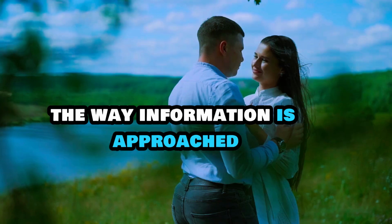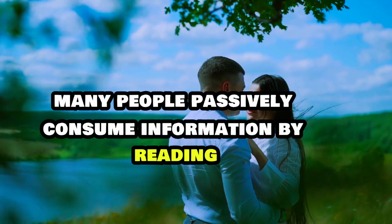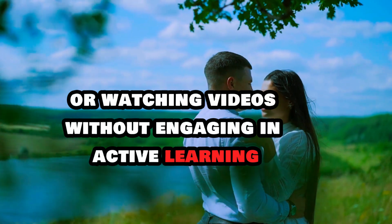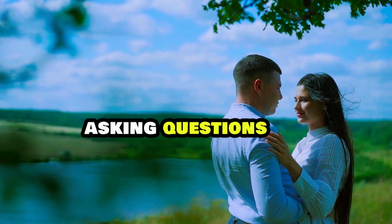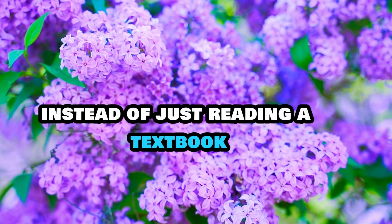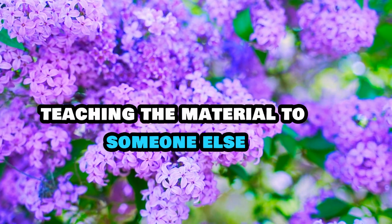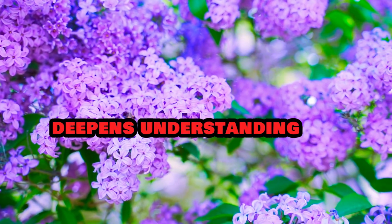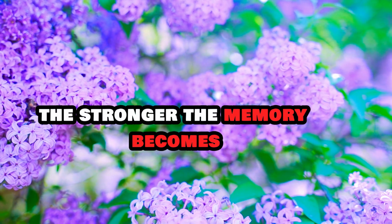The way information is approached also affects retention. Many people passively consume information by reading or watching videos without engaging in active learning. True mastery comes from interacting with the material, asking questions, and applying knowledge in meaningful ways. Instead of just reading a textbook, summarizing key concepts in one's own words, teaching the material to someone else, or applying it in a real-world scenario deepens understanding. The more ways information is processed, the stronger the memory becomes.